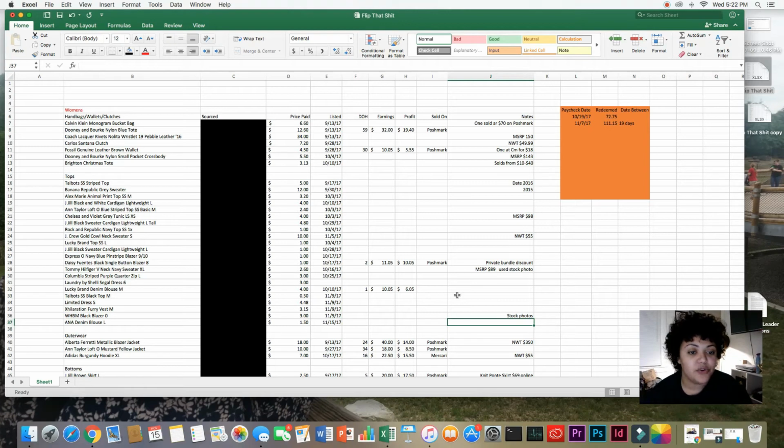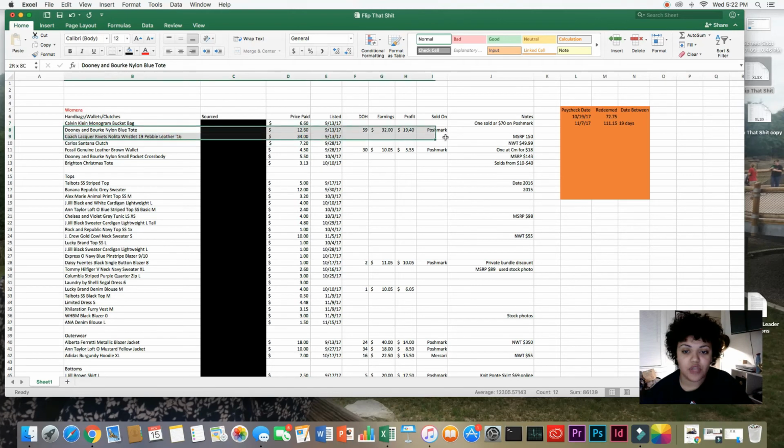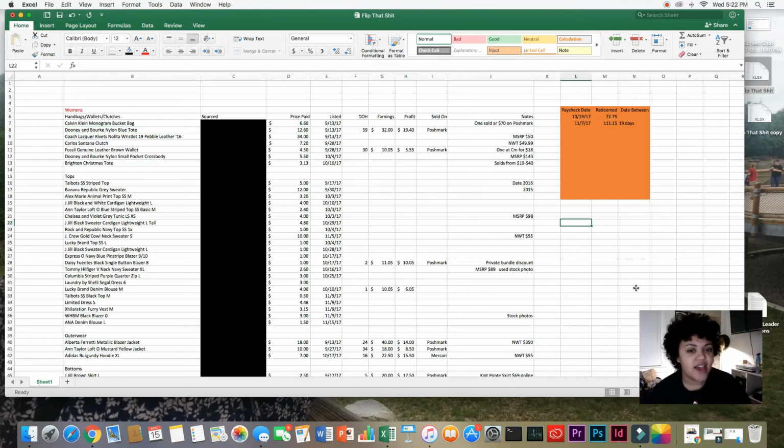Also, I'm thinking about creating a sold section, because having my solds in here is kind of counterproductive as far as space goes, because obviously this Dooney and Burke nylon blue tote is out of my inventory. Therefore, I don't need it in here anymore. I need to have a whole separate spreadsheet for that. But yeah, that's my spreadsheet. I hope this helped somebody.